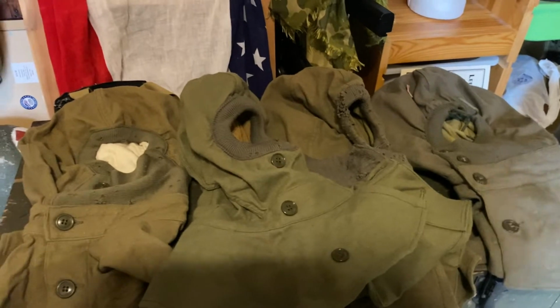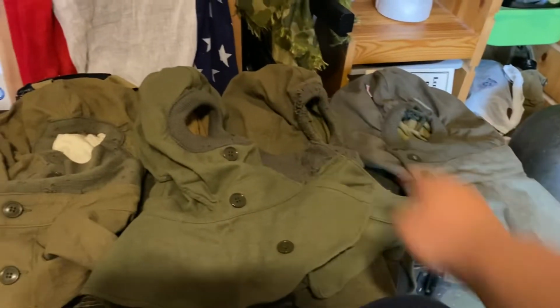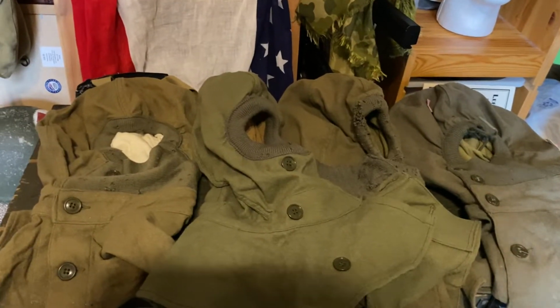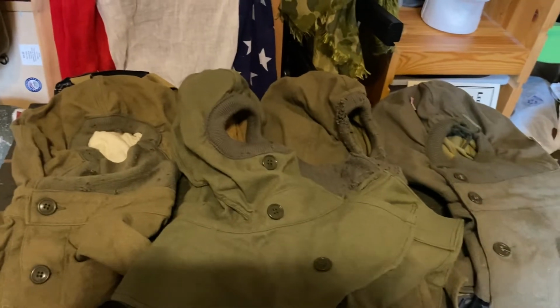Size larges. My friend has a size large. I'm trying to trade that one for his size large, but he doesn't really want to budge, as I really want a size large, and then I'll kind of have the full collection, I guess, of all the sizes.